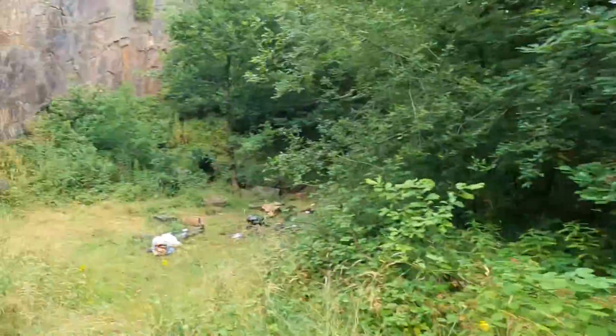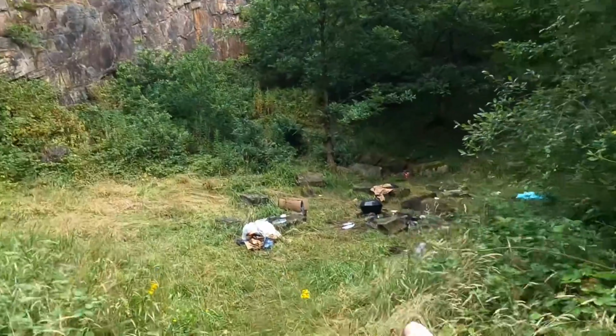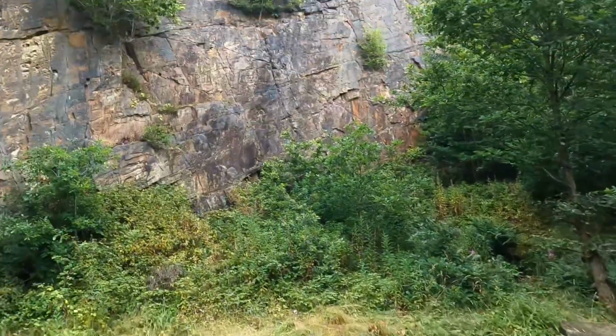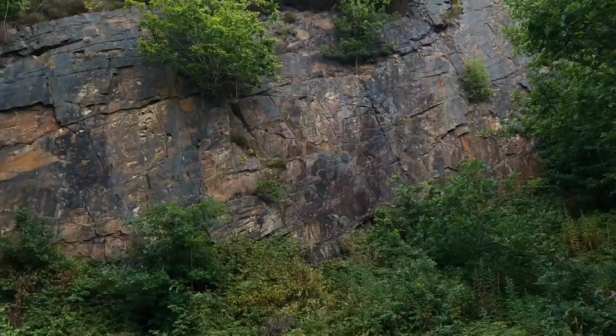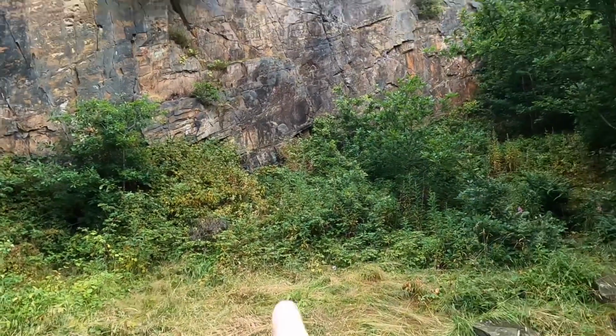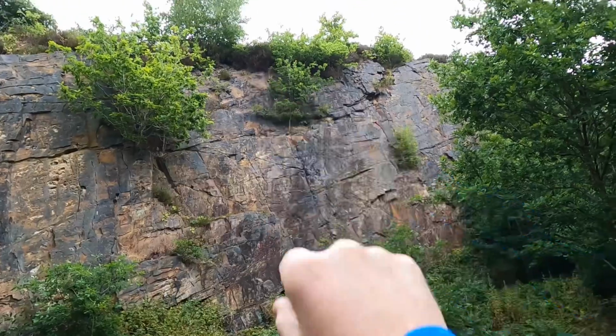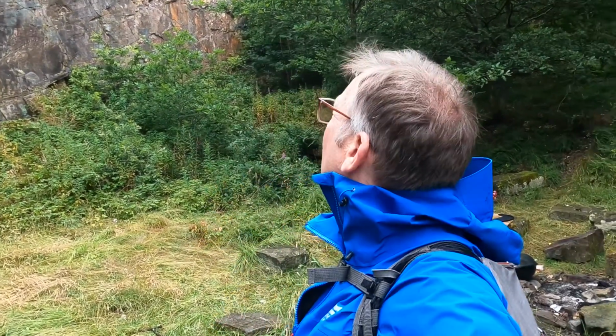Look, oh, somebody's camping here. They have a barbecue going. Yeah, I used to climb up this. I used to scramble up it. I think we'd go up that section. Do you know what? One of these days, I might do it just for a laugh. The nostalgia. Or maybe I should do it now. What do you reckon? Maybe. Let's think about it.